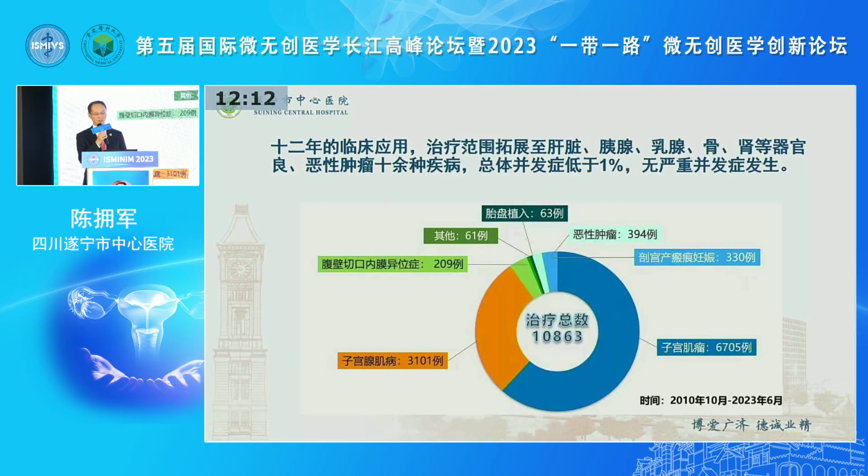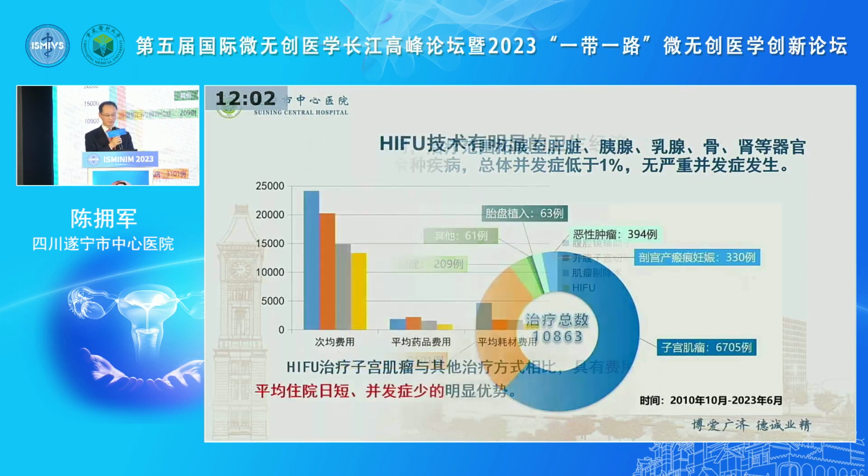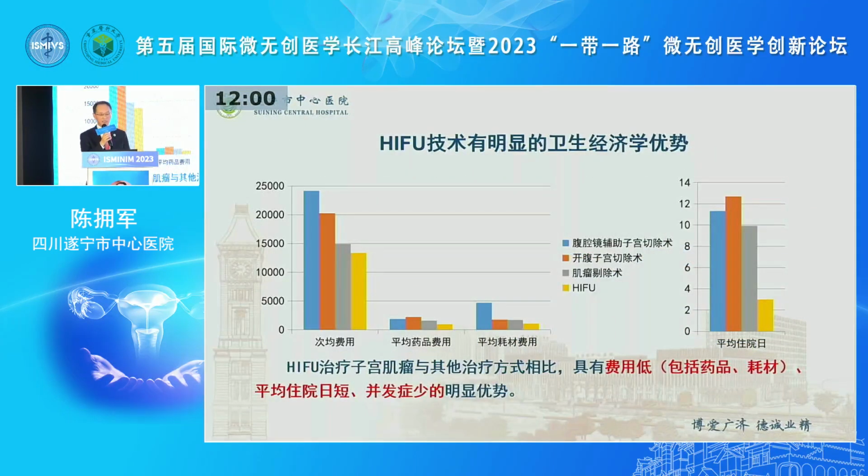orthopedics. And in total we had just 1% of complications reported for such a big sample, just one case of second-degree burning. And there has been obvious pharmacoeconomic value. For this, the pharmacoeconomic value is very obvious.